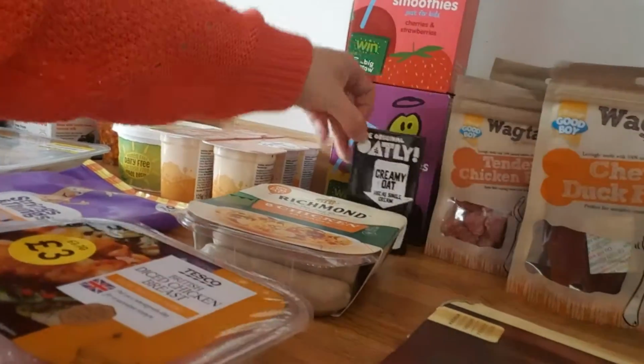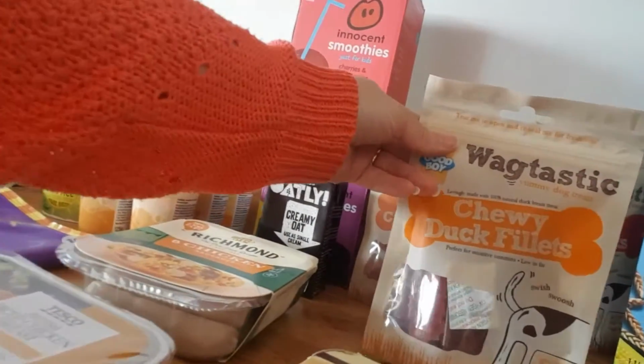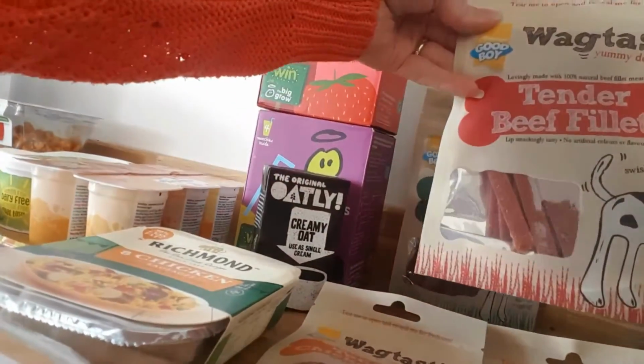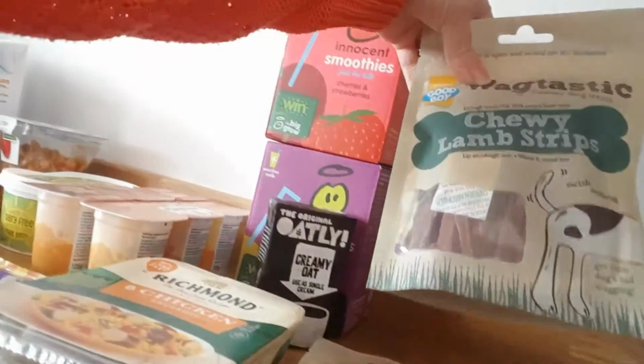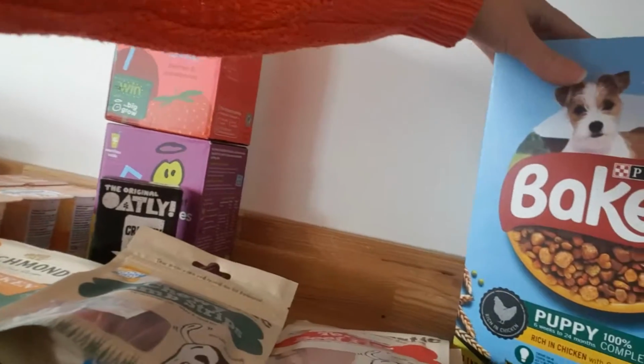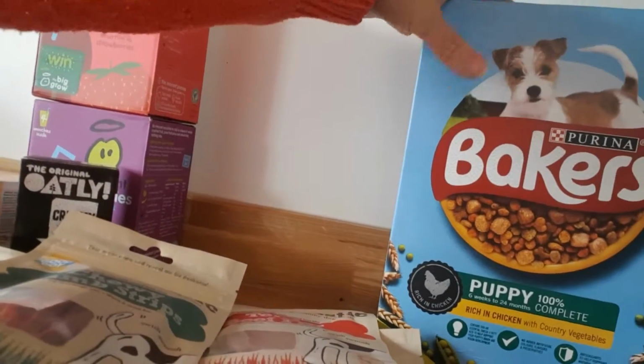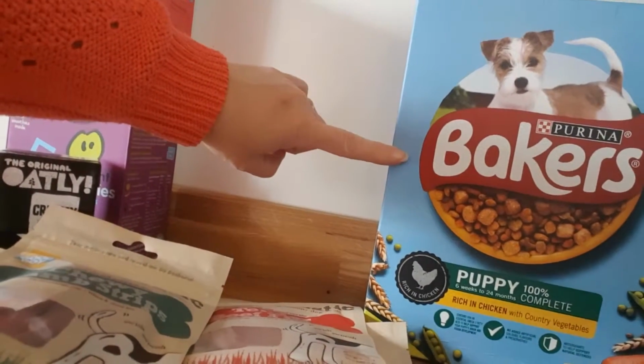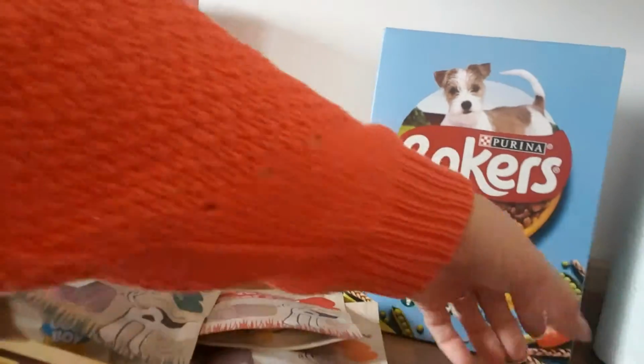Oat cream. And then we got treats for the dogs. We've got chewy duck fillets, tender chicken bites, tender beef fillets, and chewy lamb strips. My puppy's a little bit fussy at the moment, and she won't eat any biscuits, only sort of chicken breast and things like that. So I thought I'd give this a go, and hopefully she'll like that.